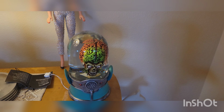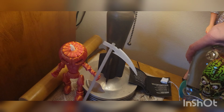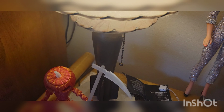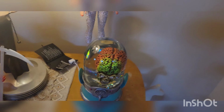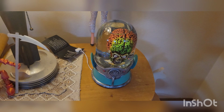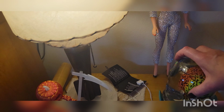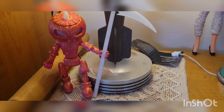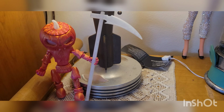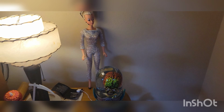Mars Attacks thing. I think it was from, looks like it's loose in there. Gee whiz. Is it? No. No, I guess it's not. Why is he tilting over like that? I think it's new last year. It was from that Spirit Halloween, I think. I can't remember now. So that's kind of cool. And then this is the 3D printed pumpkin man I got from Timu. And that's just my beautiful Julian girl. Look how nice and big she is.